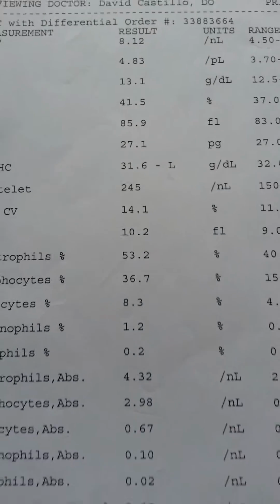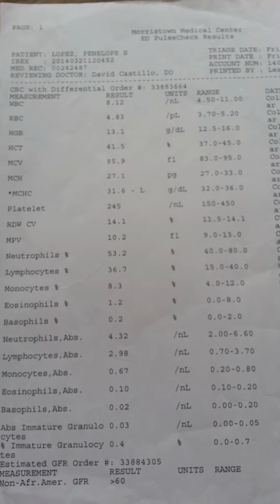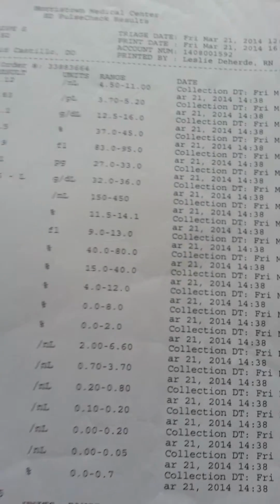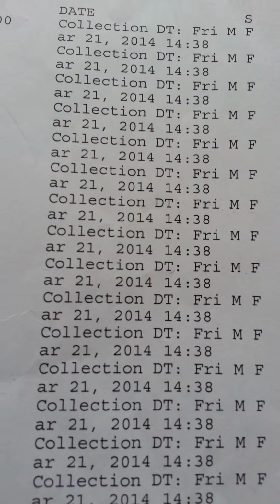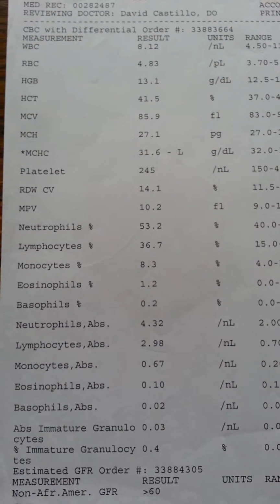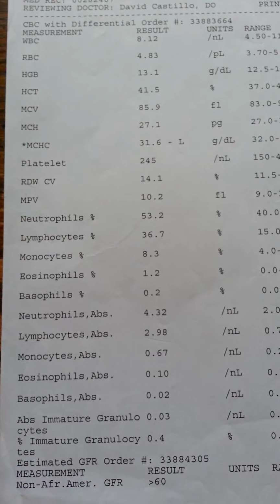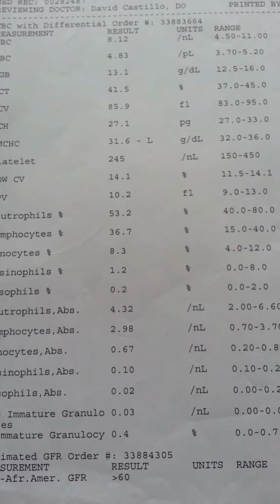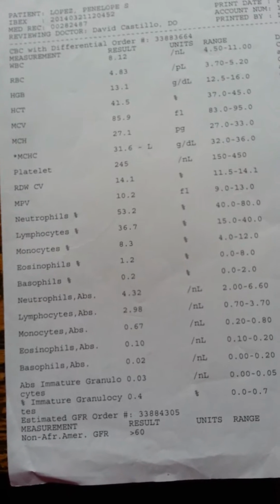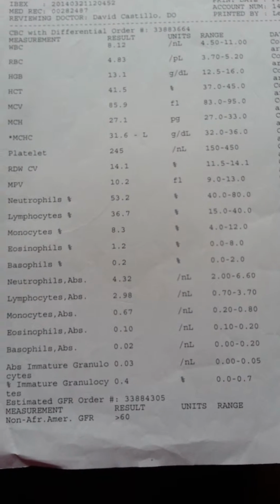I'm going to let you see what these look like. I'm going to take some pictures so we can have these numbers and results. The right column I'm not going to take a picture of. It's just saying the collection date, which we already know was all done the same day. So I can get a better picture of everything, I'm going to snap a picture, which tells us what it was and what the acceptable range is for that. I'm not a doctor, but some things I can kind of tell what they mean.